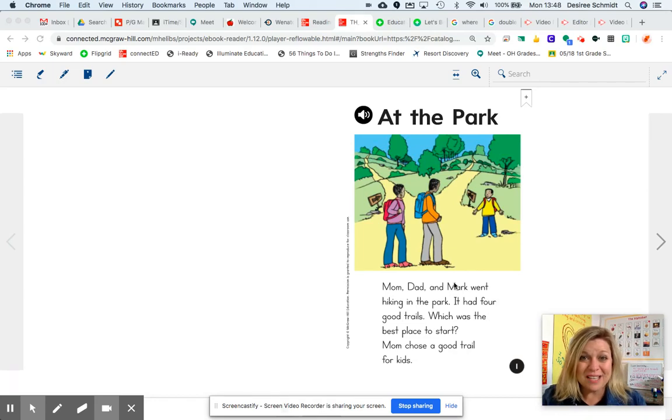And now let's read this story. We'll read it one time together, and then when we're finished reading it together, I'd like for you to read it one more time by yourself. Let's start at the title, At the Park. Mom, Dad, and Mark went hiking in the park. It had 4 good trails. Which was the best place to start? Mom chose a good trail for kids. Did you notice all those R words? Yes, I sure did. Let's look back and see if you can point them out.